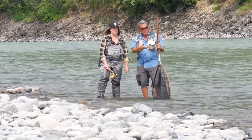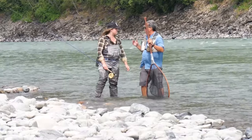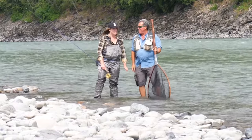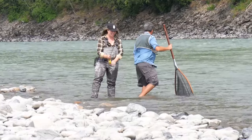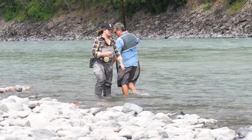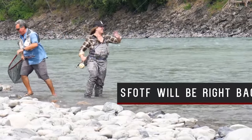That's right, you know you're through in your spot. So you know where you were. Yeah, we were right in here. So usually I just find where I am and then get back in there and fire away. Good job. Not the prettiest cast, but it is effective. Yeah, it's not the beauty of the big Spey cast.